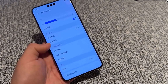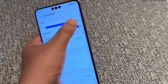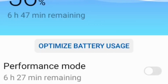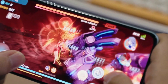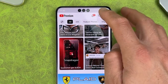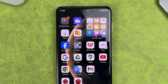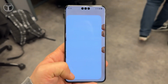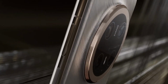This technology allows the display to dynamically adjust its refresh rate based on what you're doing, saving battery life during light tasks while delivering buttery smooth visuals when it really counts, like during gaming or high-speed animations. With a peak brightness of 2500 nits, the Mate 70 Pro Plus ensures that you'll never miss a detail, even under direct sunlight. Bright, vibrant, and full of life, it's a display that makes every moment, whether you're streaming, browsing, or gaming, a visual treat.